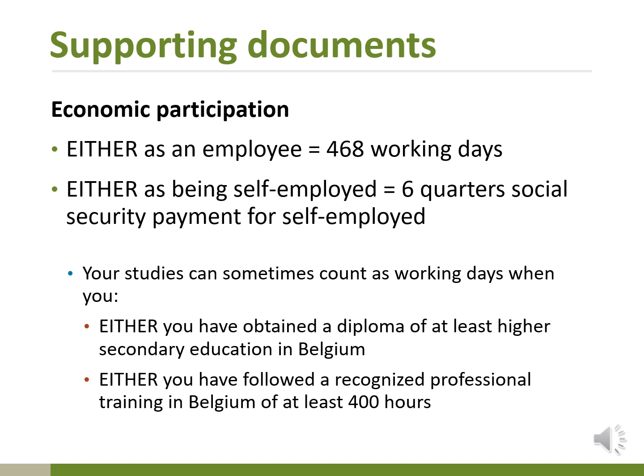Another important supporting document you need to present once you apply for nationality is your economic participation. That's normally either to prove that you have worked for 468 days, and you can collect all your pay slips to make together all 468 days, or if you are self-employed, you need to present documents that you paid social contribution for 6 quarters.